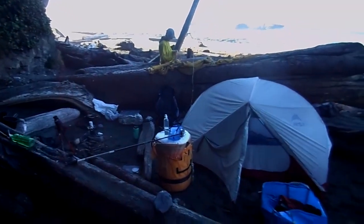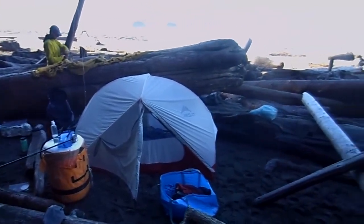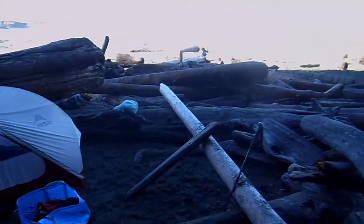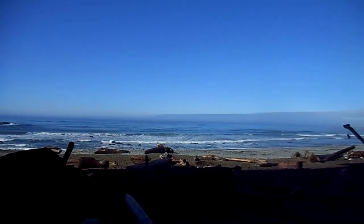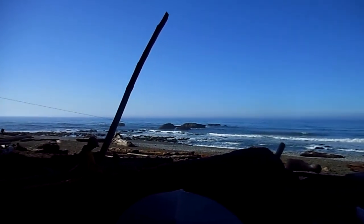Looking forward to sleeping. This was where we tented last night. We had a tarp over everything. We are breaking camp and heading on about 10 or 11K today. See if you can see our... This is what we were looking at.